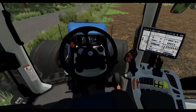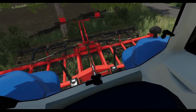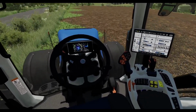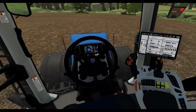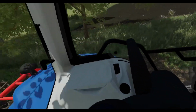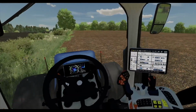Right. This is where it gets a little bit tricky in this corner. Should be all right. There we go. In fact, I'll start in that corner down there, and we'll run up the field this way, and then we'll finish back down at the road again. Makes a bit more sense. All right. There we go. Up the field this way.